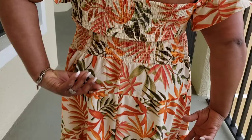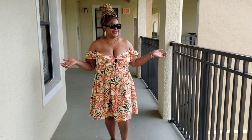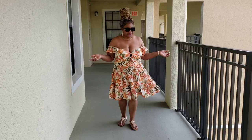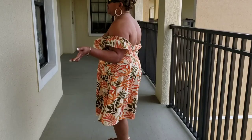V neck, got some padding in the breast area. Nice elastic ruching on the back there. Has a lot of room to give. Talk about welcome to Miami. We could just drive down to Miami later, get on a yacht. What are you talking about? Look at it. And this one is by Steve Madden. I absolutely love this one. 10 out of 10.